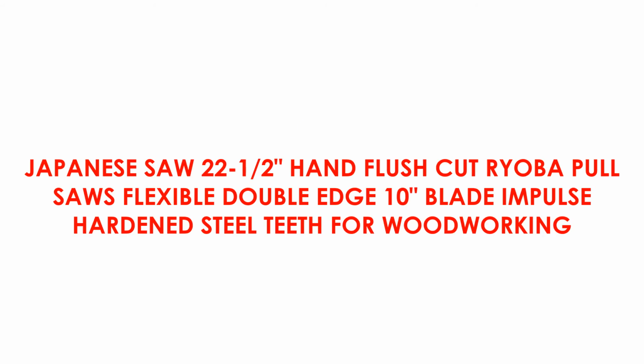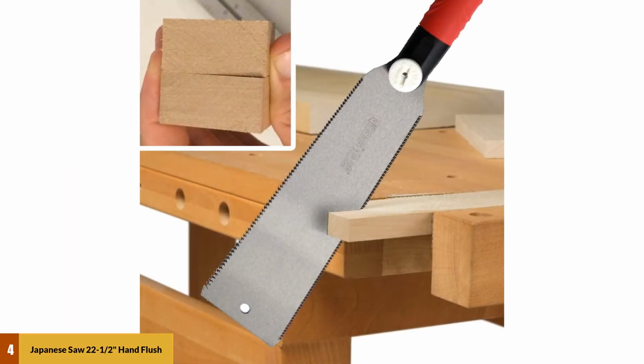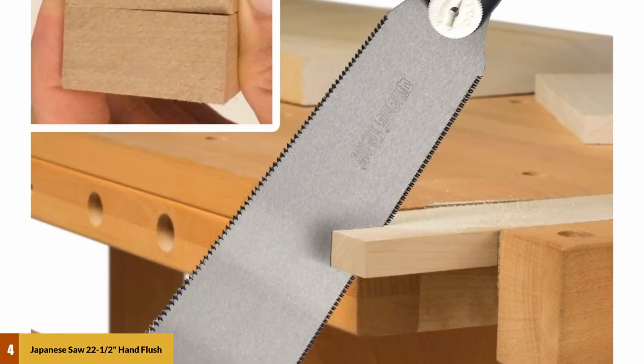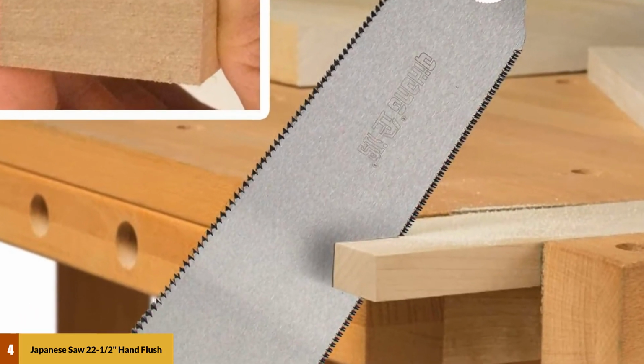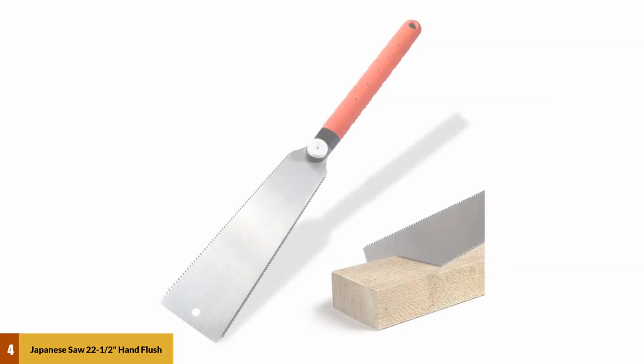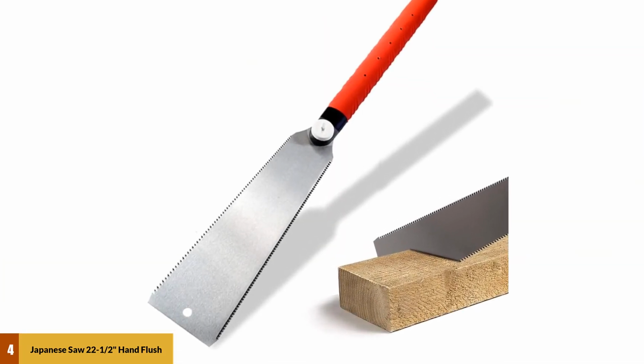At number 4. Japanese Saw 22.5 Hand Flush Cut Ryoba Pull Saw, flexible double-edged hardened steel teeth for woodworking. The Pull Saw by Hachiemon is made of SK5, with decent toughness, quenched and balanced, more durable, and longer lasting. This Japanese saw manufactured by Hachiemon has a blade length of 10.3 inches and a 12.5-inch ergonomic TPR handle.